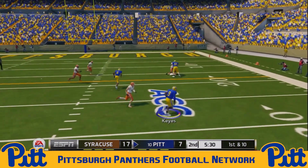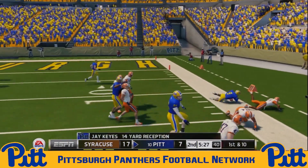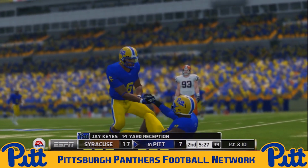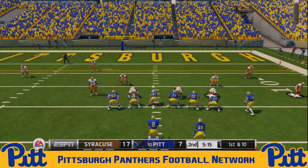Kirk bubble screen. He's got Jay Keys out the wide side right. Sheds one defender, twirls forward off another like a ballerina and falls forward for a 14-yard pickup on his 3rd catch of the afternoon. Pitt in the red zone.